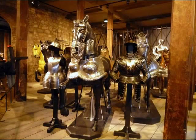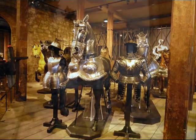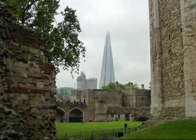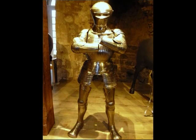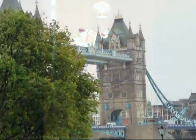Question 8. Which historical monument would you most like to visit? Question 9. How important is it to preserve historic buildings like the Tower of London? And question 10. What do you think we can learn by visiting historical monuments like the Tower of London?